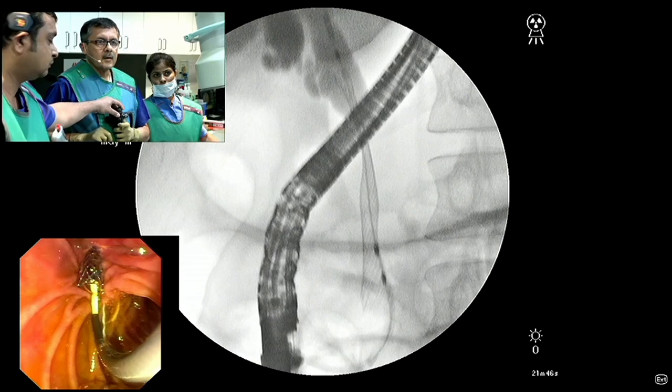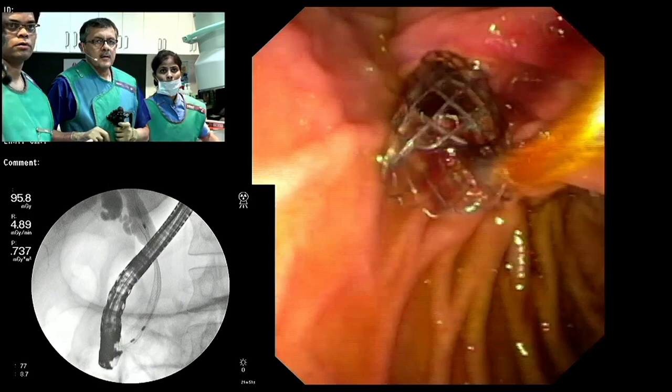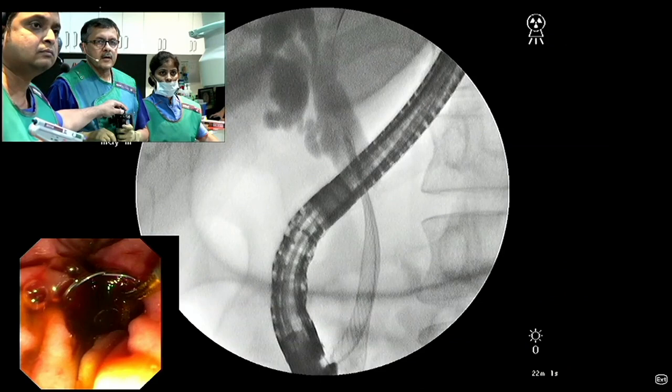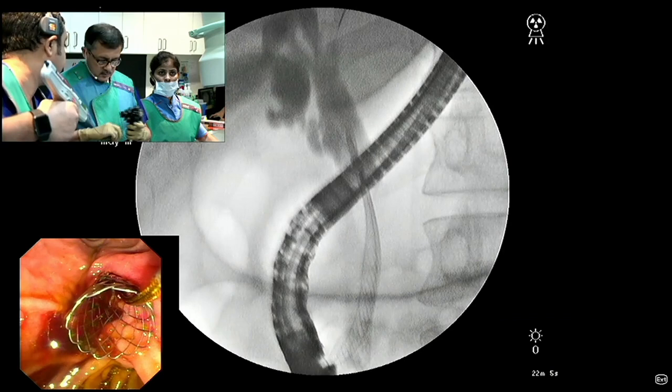It doesn't look like it's fully opened on the top. Is there a reason for that, Amit? I can't tell you the reason here. Yeah, probably it is something related to the stent itself. Let us see what is the problem. If that is the case, I will just go inside with a balloon and try to dilate it a bit.